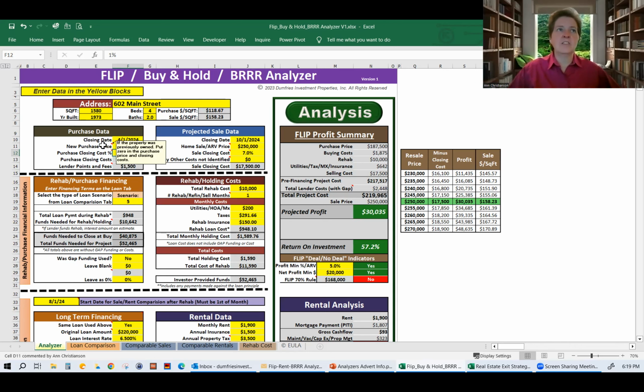So as you can see here, on purchase price, it tells you what to put in here. If the property was previously owned, then you put in 0, and then you zero out the closing costs for the purchase. So you can see those things there. It's throughout that way. Coming back to this, I put in my purchase price. I put in the 1%. That gives me a closing cost of $1,875.